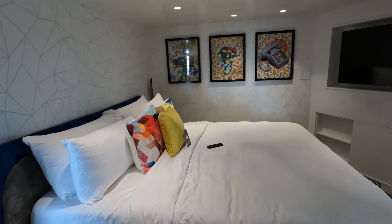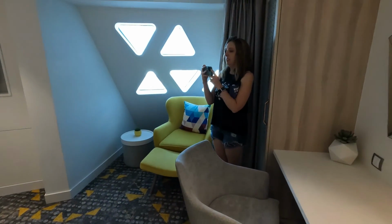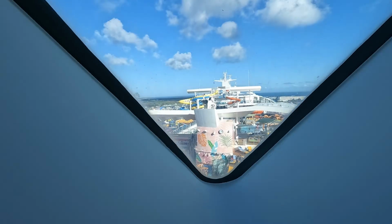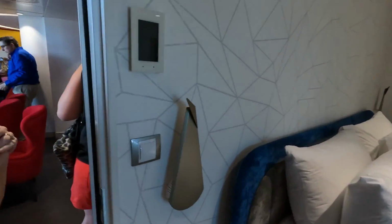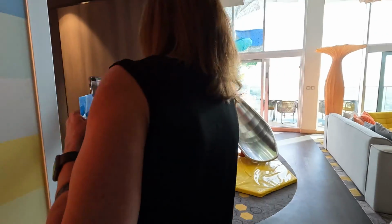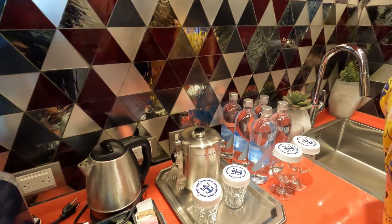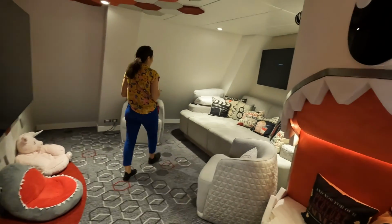So like I said, this holds up to 9 people. So if you have a big family, or you want to split it between a couple different families, maybe you can make this work in your budget. But I was told by one of the Royal Caribbean representatives that the starting price for this room is $25,000 for a 7-night cruise. And they even said it could get up to $100,000 during peak travel times.